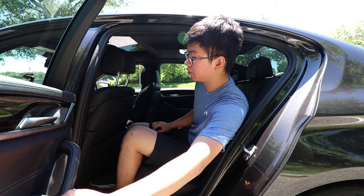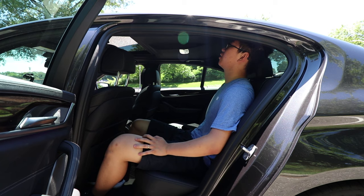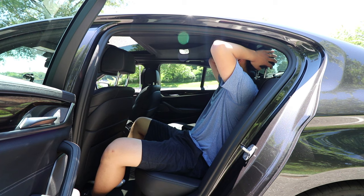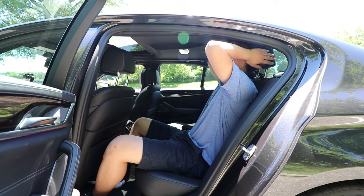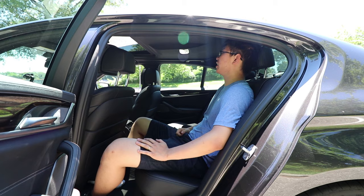Actually, yeah, I can totally imagine myself sitting back here for a road trip that's going to last, I don't know, 5 to 6 hours maybe. I mean, it's good. I can take a nap inside it. And the headrest is adjustable. For me, I have to pull it up a bit to make everything comfortable. I'll say, this is Percy approved back seat, alright?